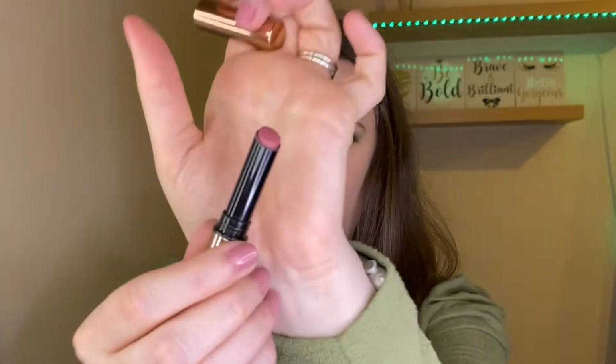And then another lip product to talk about is this one from Kiko Milano. I can't see that it says, but I think this is called their long lasting lip stilos, and this one is in the shade 02, which is a really pretty kind of mauvey pink shade.